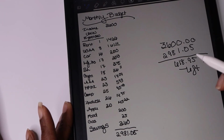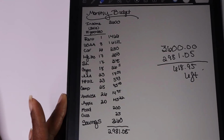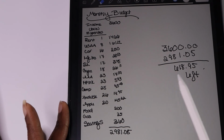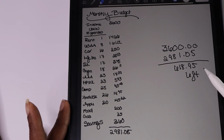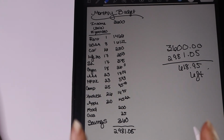So that's how I budget. And then what I would do with this money here, whatever ends up being left, because I would adjust based off of if I want to do something, whatever money is left, I decide what I'm going to do with it. I was not an envelope person, nothing against the envelope. Ladies, I'm not a cash person. I don't like to have a lot of cash.